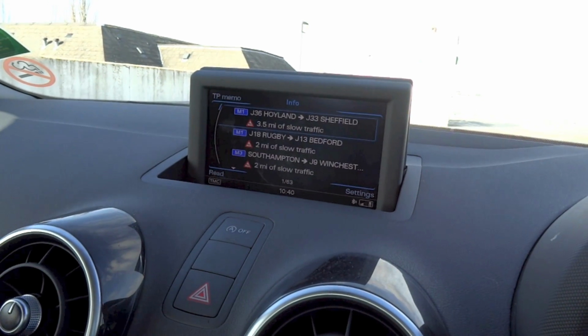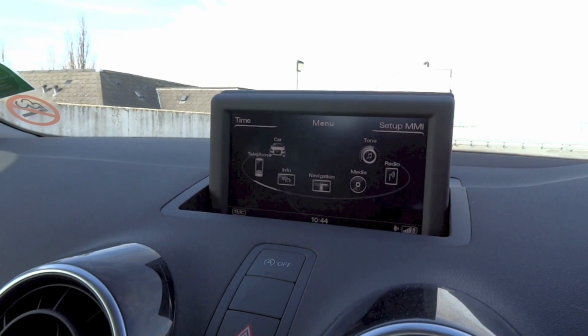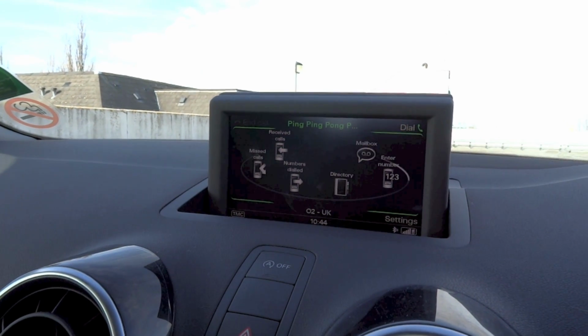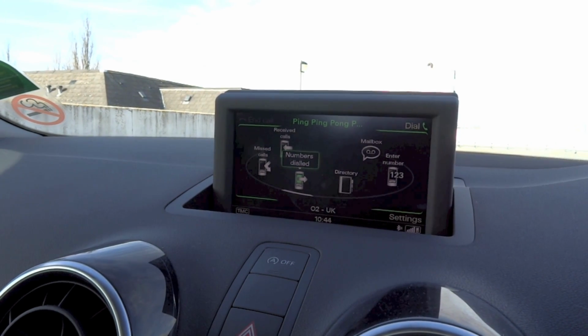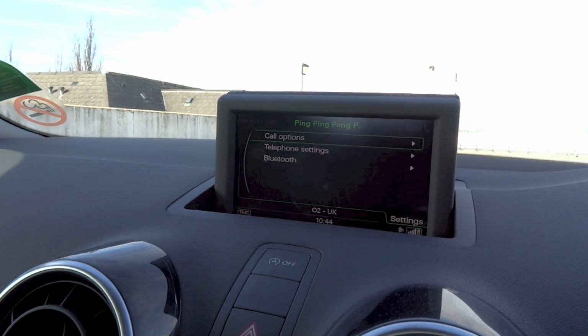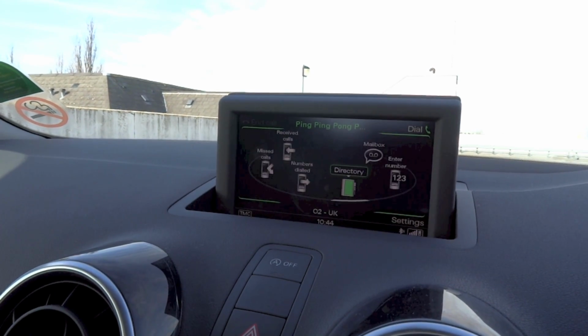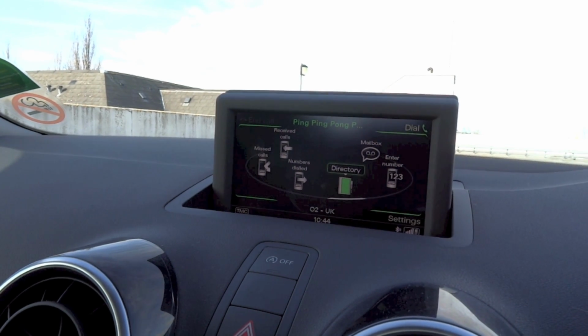Next up, we do have your traffic information. Next up, we do have your Bluetooth telephone menu, where you can listen to your voicemail, dial a number, look at your phone book, look at your call lists. On the bottom right, you can access your settings with your call options, telephone settings, and your Bluetooth settings. On the top right, you can access your call list as well.